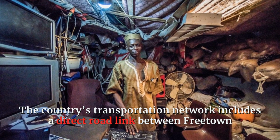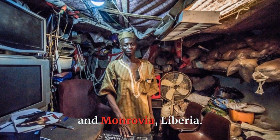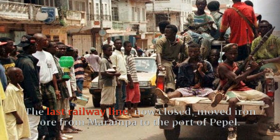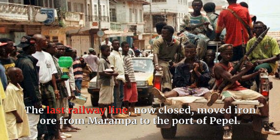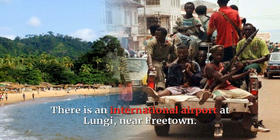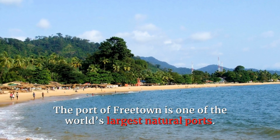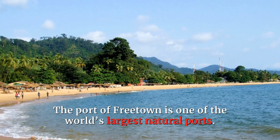The country's transportation network includes a direct road link between Freetown and Monrovia, Liberia. The last railway line, now closed, moved iron ore from Marampa to the port of Pepple. There is an international airport at Lungi, near Freetown. The port of Freetown is one of the world's largest natural ports.